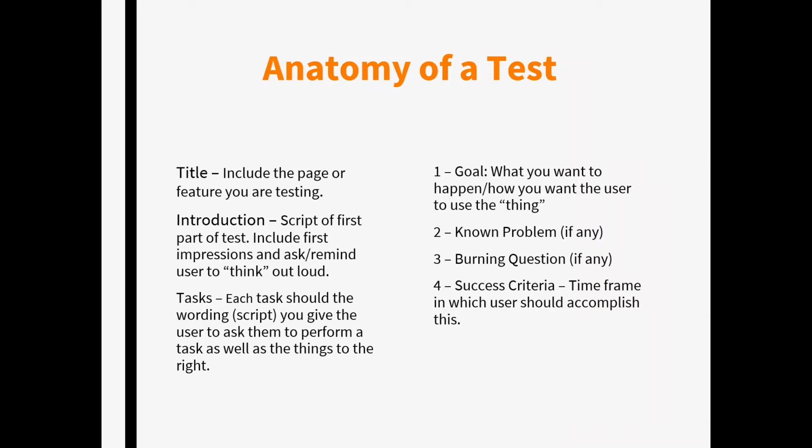Each task should have the wording or script you give them to perform, because as you are conducting these tests, you're going to be as nervous as I'm standing up here. You want a goal, what you want the user to do. You're not going to say this to the user. Everything you say to the user is going to be part of the script.